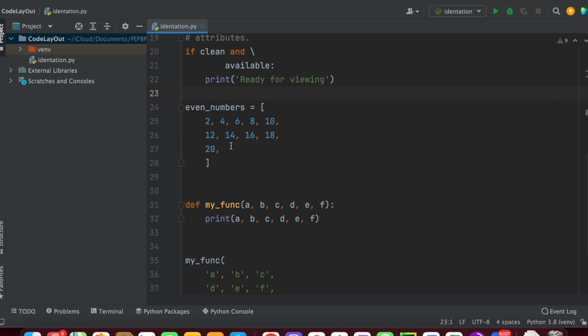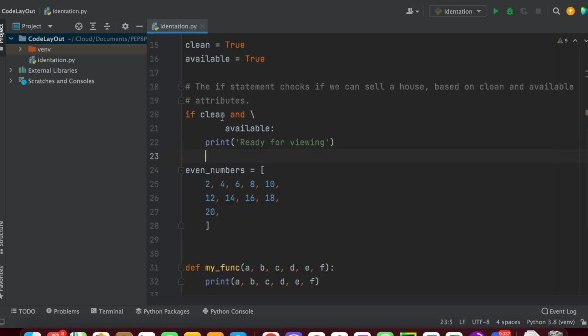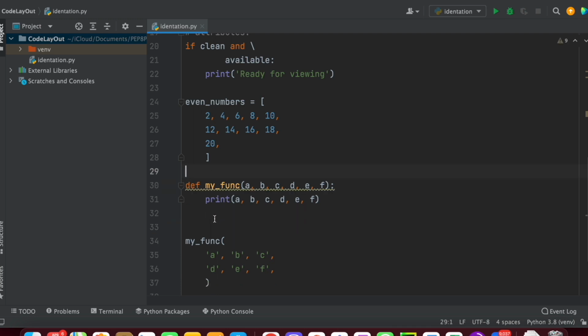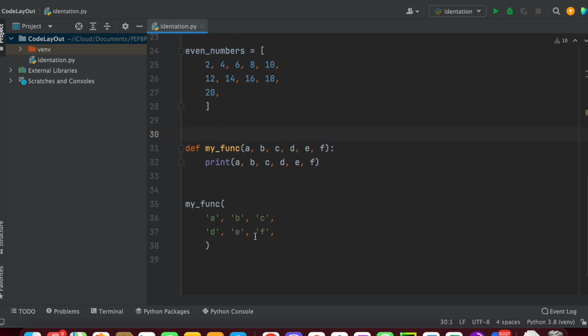So as a general rule, you should always have one line between an if statement or for or while statement and the rest of the code, and also before and after every function you should always have two spaces. So in that way you can identify the function.